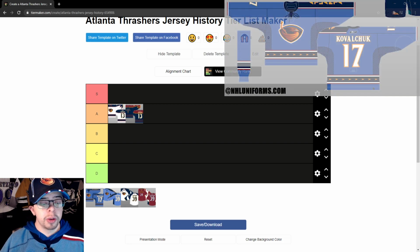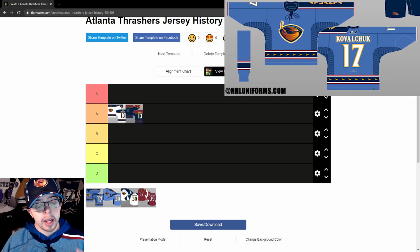So next up, we have the 2003 to 2006 third jersey. This jersey also did become the home jersey in the 2006 to 2007 season. I like this jersey a decent amount, but it is a very different jersey. It's really strange. I do like the baby blue a lot. I think it's a nice looking color.